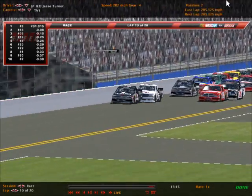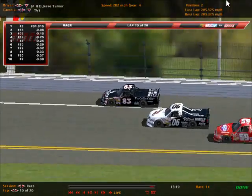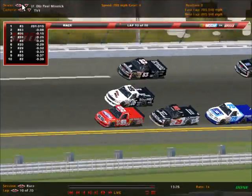Jesse Turner, number 83, out in front. He won the Cup Series one time last season. That came at Pocono, where actually also the trucks will be heading to this season as well.